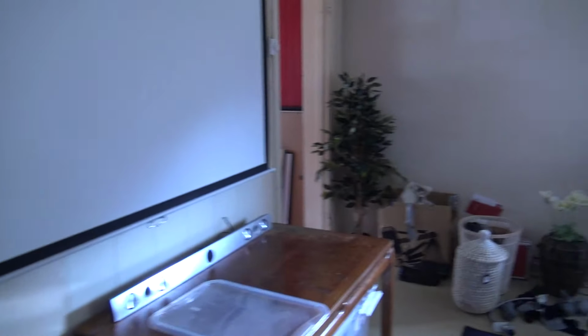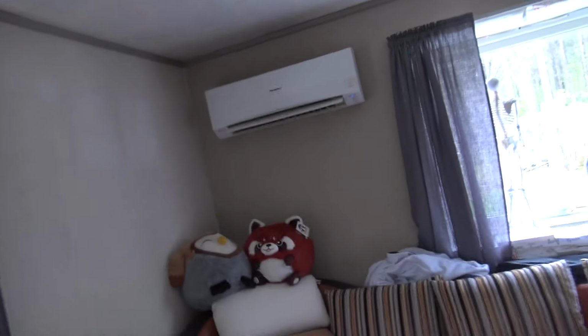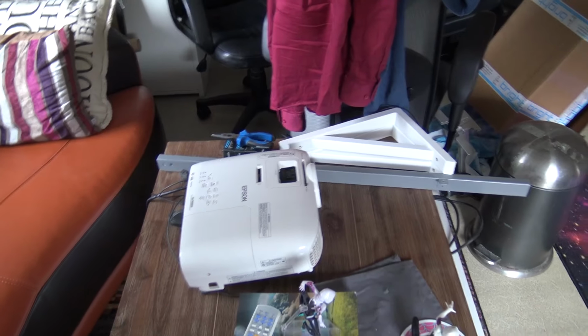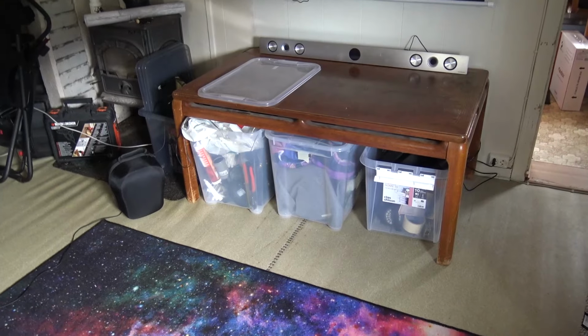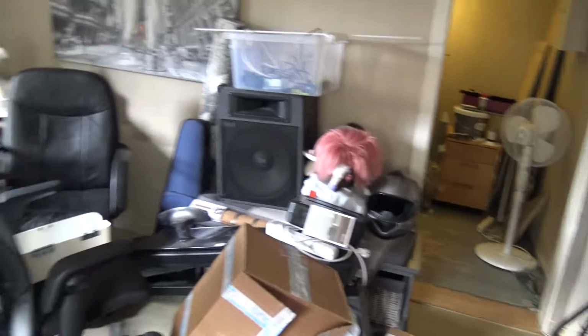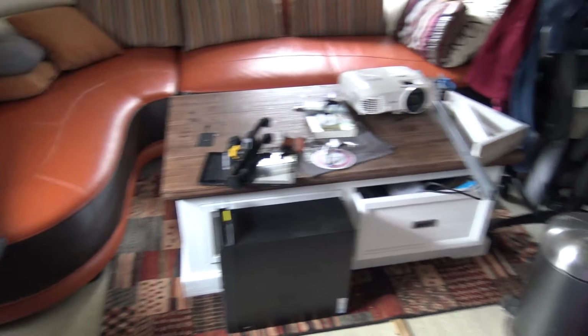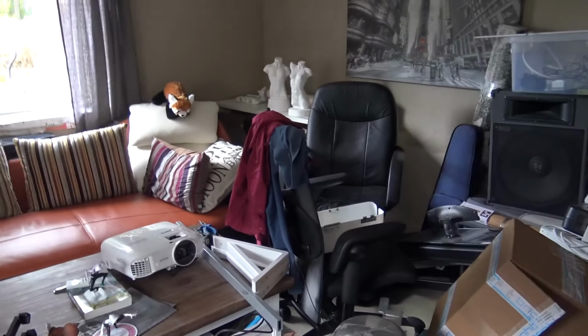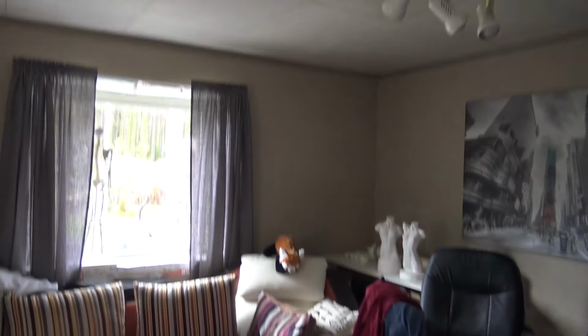If we walk out here, I really wish I had a wider zoom on this camera. My magical entertainment system, currently. There's a lot of stuff just sitting around. Like, I have boxes under there, and I have stuff all over the floor, because I don't have room for everything, but we'll get around to it soon enough.